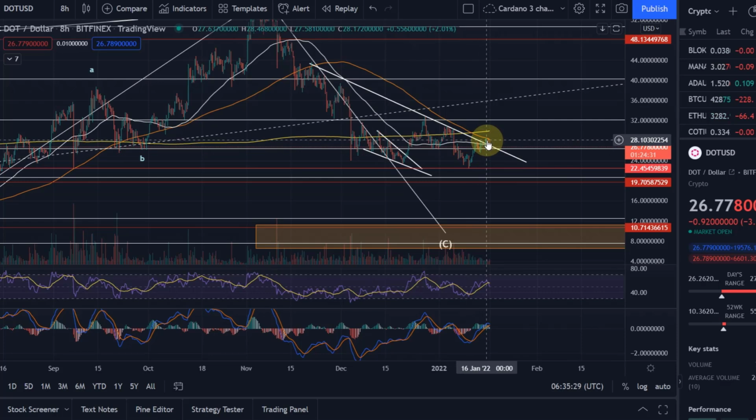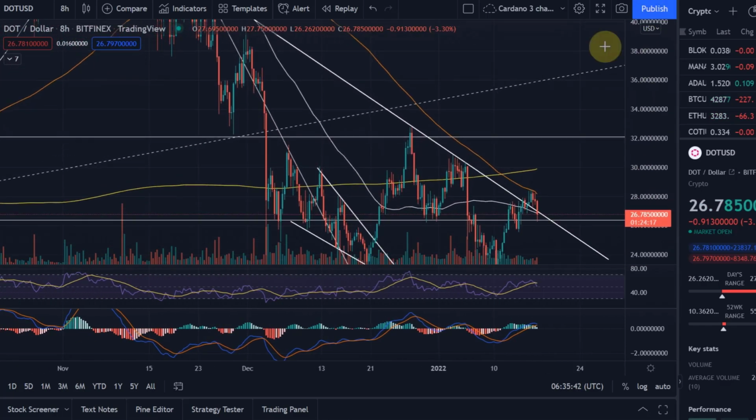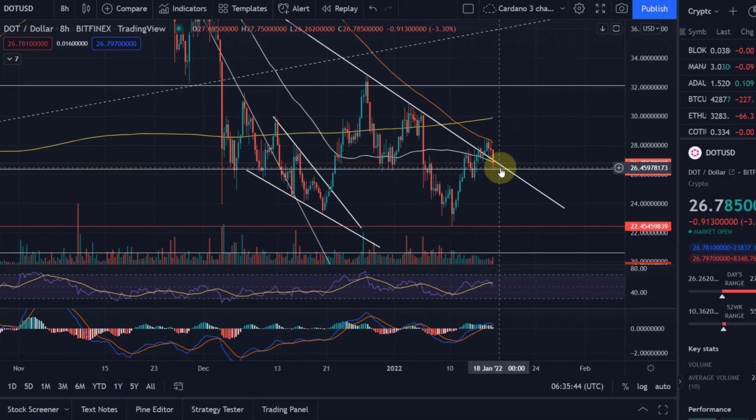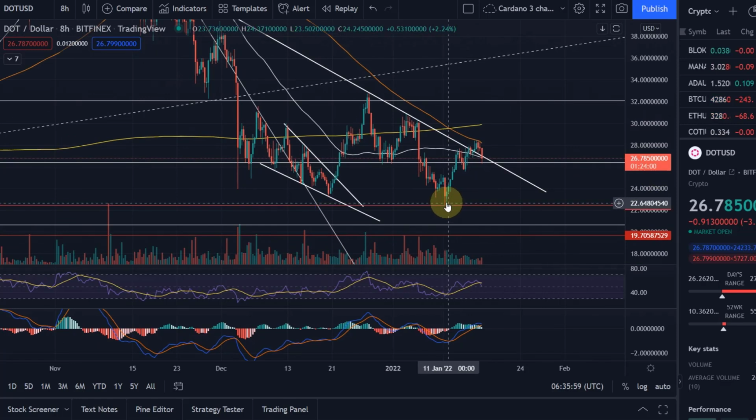Now we had a quick breakout, but we got held back by the 50-day moving average coming down in orange color at 28.50. That pushed the price down again and we're back below that trend line. We are basically between the trend line and that horizontal support, which is a Fibonacci retracement level. You can see that we make a lower high and lower lows as well. So there is no sign of an uptrend really.